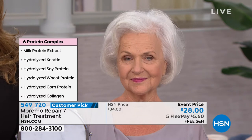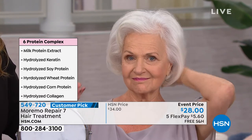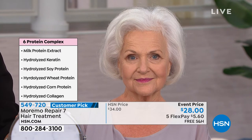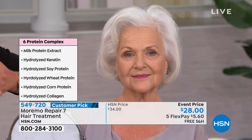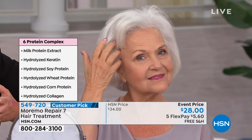So in the shower, you shampoo. You apply Maremo 7 treatment for, I only do it for like 4 minutes, a couple minutes, like a conditioner. In the shower, you rinse and you style as usual. Your hair is completely transformed. So if you're using Miracle 10, which is a treatment more concentrating on the breakage, the protein, this is the sister, because it's gonna balance out all of the moisture and the protein that you need in your hair.